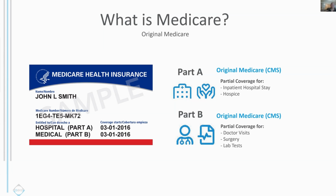Now, Part A and Part B. Part A is going to give us hospitalization coverage. So really, if we're inpatient, hospice, skilled nursing. Part B is going to be really all of our medical. So our doctoring, our surgeries, our lab work, testing, you name it. And what I can't preach enough is that this coverage truly is partial. So partial hospital, partial medical. What Part A and Part B do not do is protect us at 100%. So if you are reading those articles that say return to original Medicare, you need to have something on top of that because you do not have a safety net put in place.